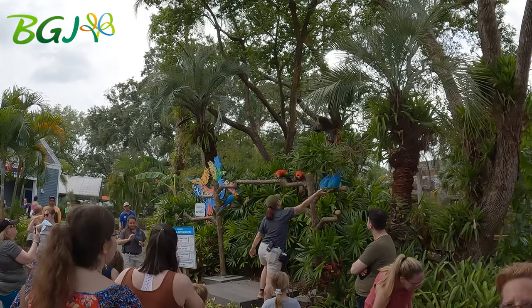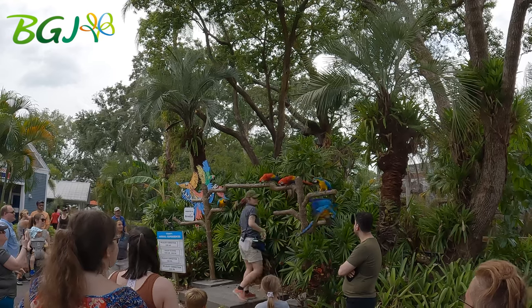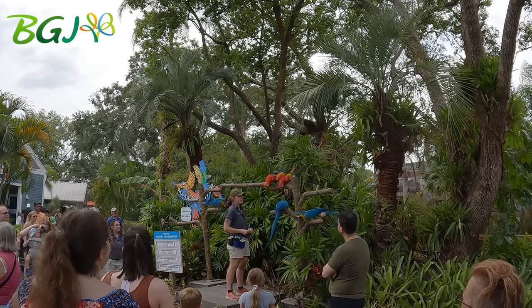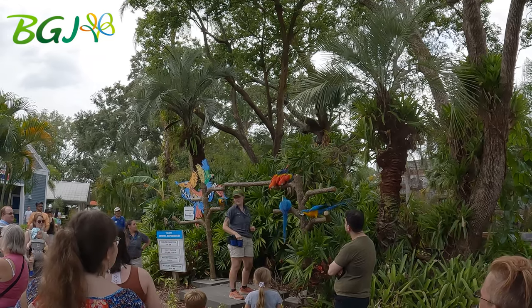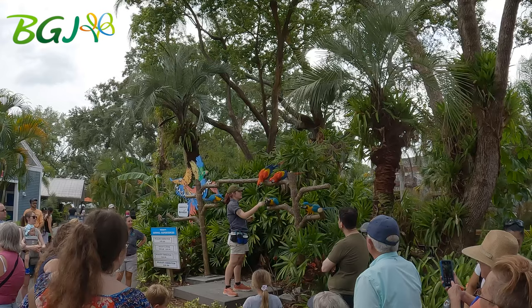And I like how they jump over each other. Yeah. Get in there. Yes, they do. So, in the wild. And that is the Macaw flyover. In the wild. Now we know why our birds are so messy.